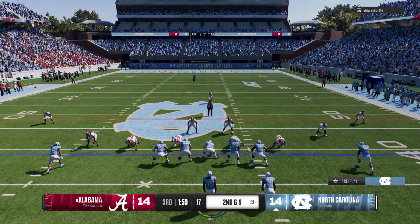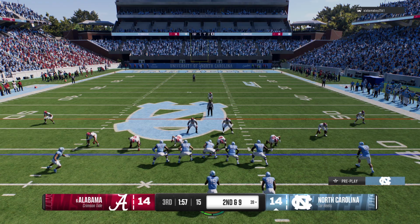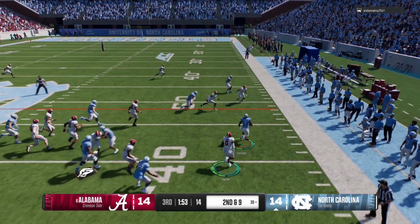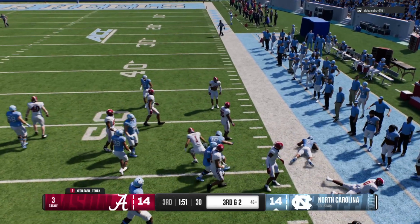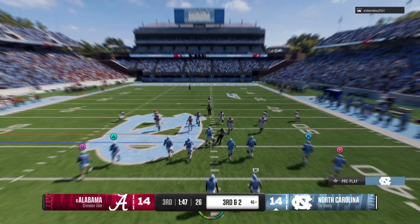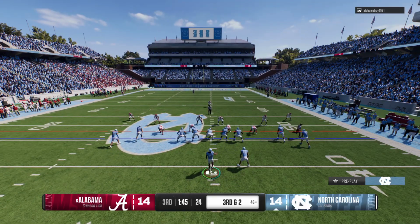Didn't get much on first down. It's 2nd and 9. Wide receiver now comes in motion. With jet sweep pass. Nice move to stay on his feet. They're able to get him stopped just shy of the first down marker. We'll see if they go back to the run here on 3rd down.